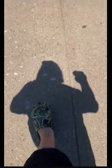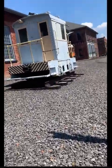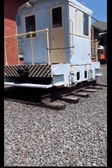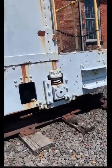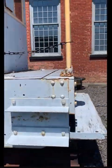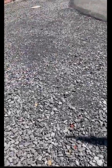All right, we're at the trolley museum and we are just crossing the road to get into it. So first off, there's this thing. I don't know what this little box cab is, but whatever it is, I want it. And I will take it home and use it on my HO scale layout. I would genuinely like an HO scale model of that.